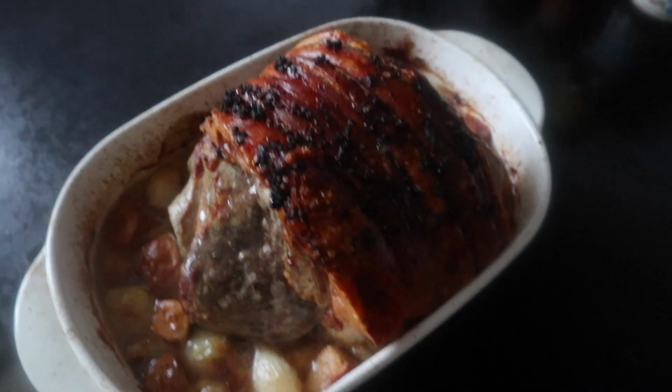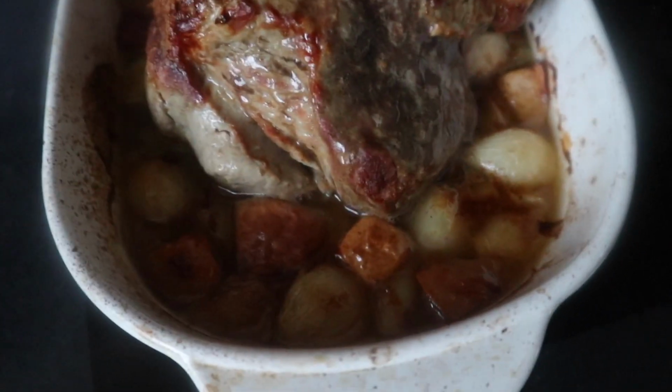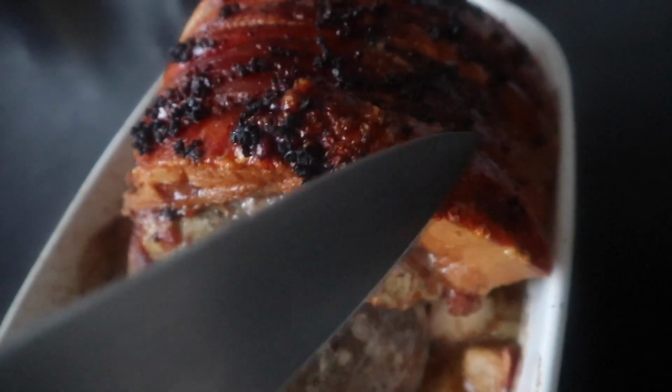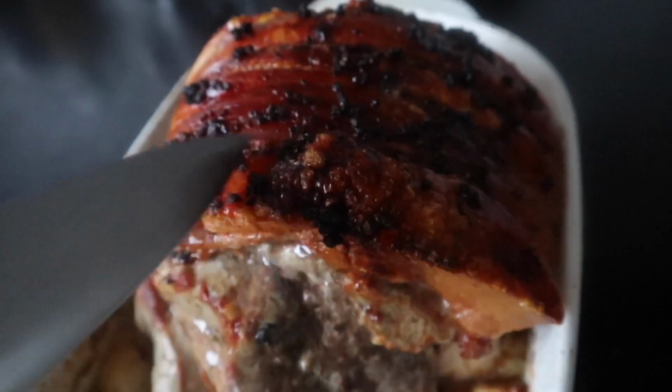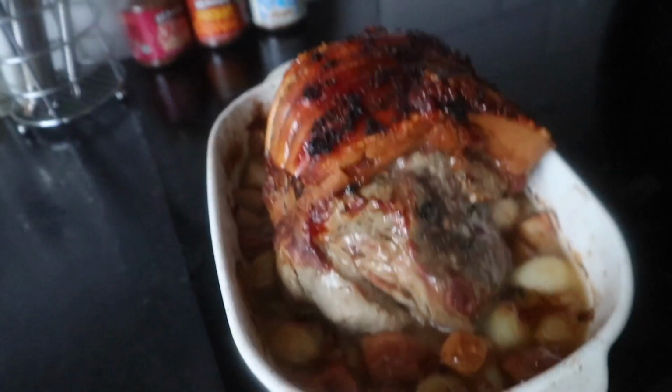So this is the pork now out. How amazing does that look? So the shallots and apples have just been stewing there in the juices. And let's just give this a listen. Oh, how good's that? Anyway, so I'm just gonna slice this up.